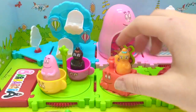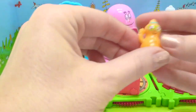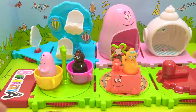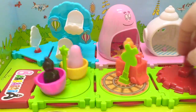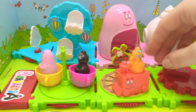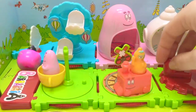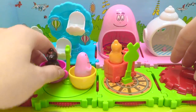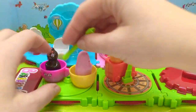And then we've got a little train with Barbabianca. And she's got little glasses. And she's riding the choo-choo train. So we're going to start up the ride. You just turn this little handle and they spin around. Oh dear! We lost Barbamama. Let's get you back on there. And a little star, oops, in the middle.